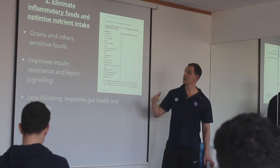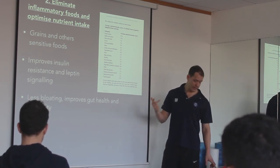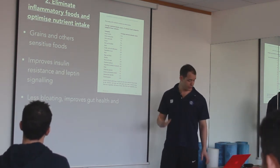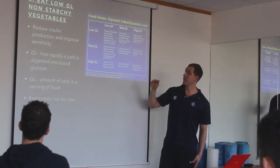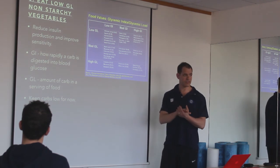So what we're doing is we've been measured and we're eliminating inflammatory foods, okay, and we're optimising our nutrient intake. That is key, so we've got to get lots of nutrition in the body. Okay, and once we've done that, the next thing we do is look at the starches. So we're going to try to improve your insulin sensitivity.